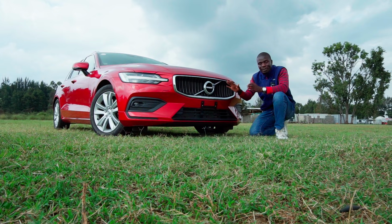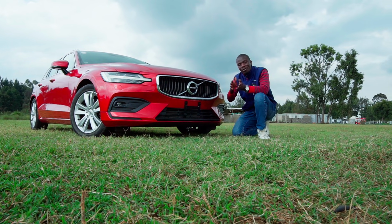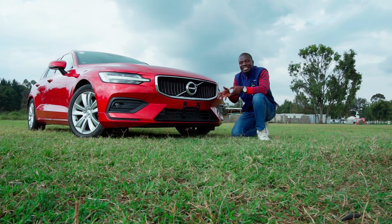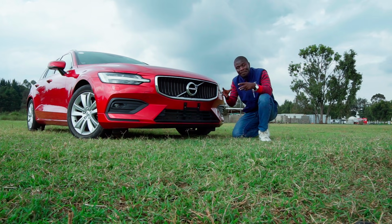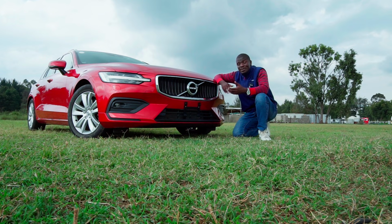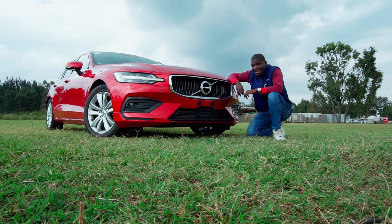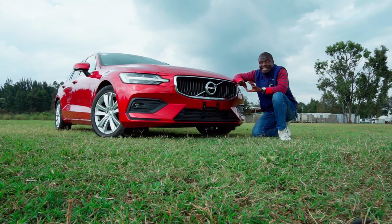So right now we are having T5, T6 and T8. But from 2022, we are going to have B4, B5. And that means that they brought in a bit of mild hybrid application. You know, the future of Volvo, they say they're going into fully hybrid and then electric, which they have decided to recant that decision, and I am curious to see exactly what's going to happen.